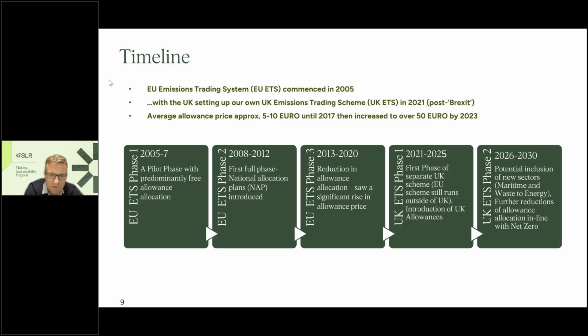And that introduced what was called the National Allocation Plans, which was the NAP. And that is basically each EU country had to submit a plan for the carbon emissions it proposed being allowed to emit under the scheme. So each EU country submitted a report to the EU saying, we intend, or we should be allowed to emit this amount of CO2. And that then fed into the amount of carbon that was available on the market.